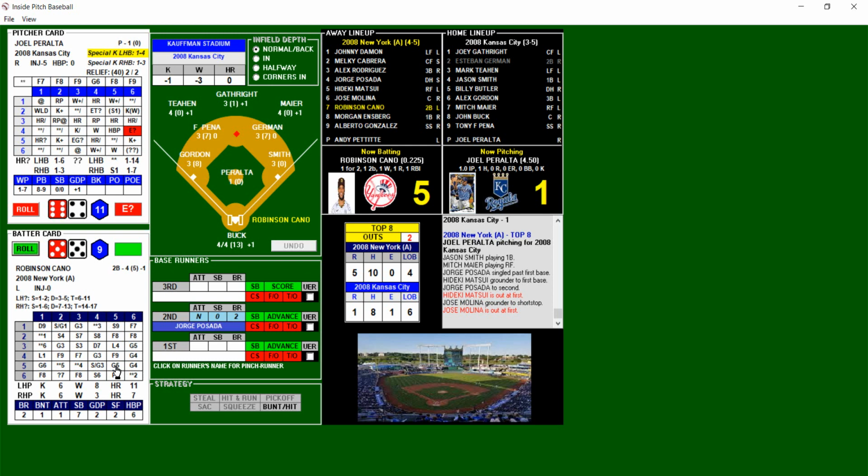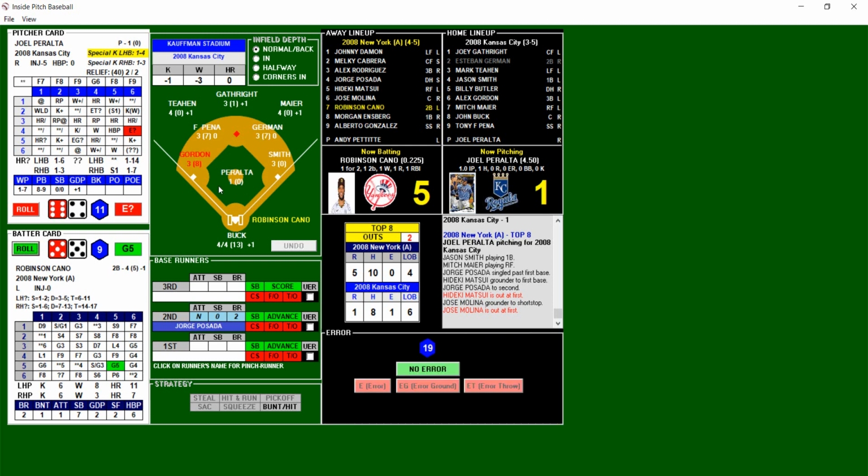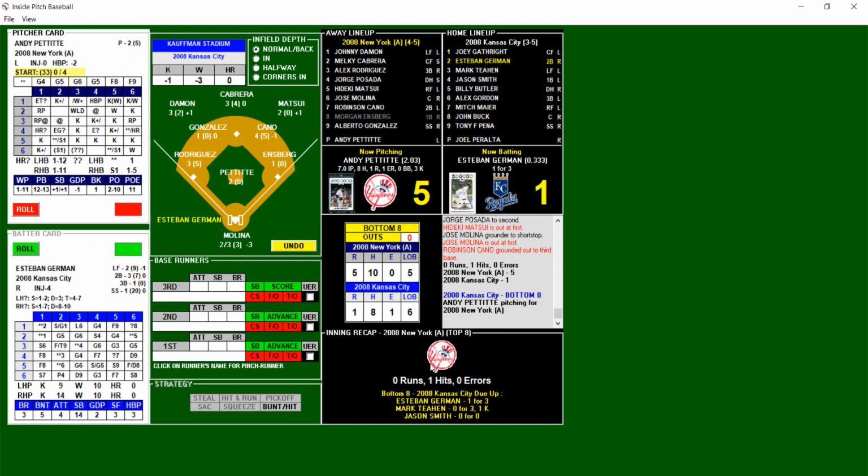5-5. Ground ball to Gordon. Error rating is an 8. That's a 19. And that retires the side. No runs, 1 hit, no errors, and 1 left on. We go to the bottom of the 8th.